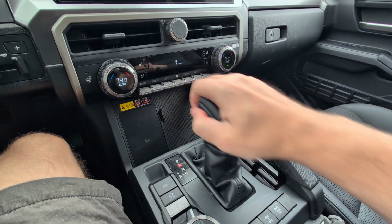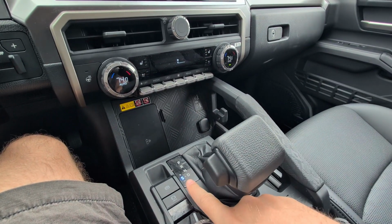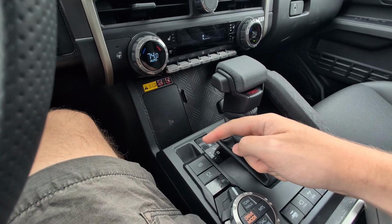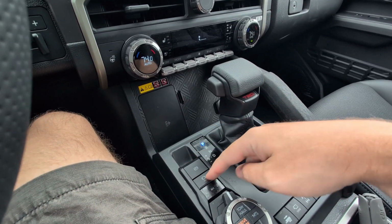And then once you're in drive, you can knock it over and select your own gears in the sport mode. To the left of that, you've got a parking brake latch, as well as the hold button.